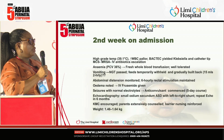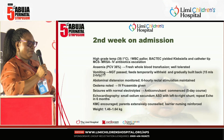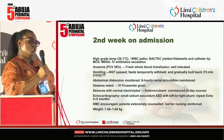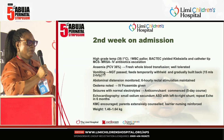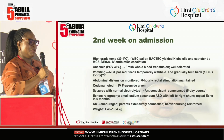Abdominal distension was monitored because we noticed that the child was vomiting, and the feeds had to be withheld temporarily. Edema was noticed too in this second week on admission, and IV furosemide was given. The child was noticed to be having seizures at this time, even though he had a normal electrolyte reading. So anticonvulsants were commenced. KMC was encouraged, parents were extensively counseled, barrier nursing was reinforced, and at this point, weight was 1.46 to 1.6 kg.